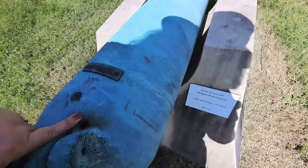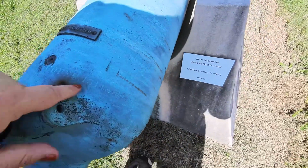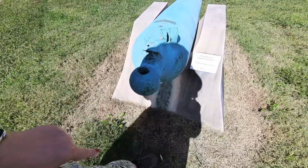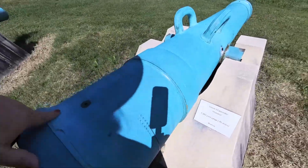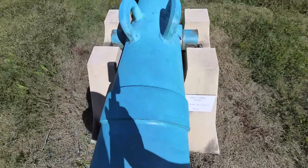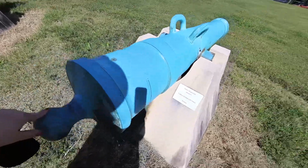And it says, I don't know, Ames Manufacturing Company, Chicopee, 1,314 pounds. I can't read that. Number 388. Chicopee was, if you haven't been up to the ironworks in Chicopee, it's really interesting, someplace to go. Union 32-pound howitzer, 1,500 yard range, 0.85 miles. Again, bronze. Again, the U.S. at the top. Interesting. It looks like it has two handles to be able to be carried, but it must have been way heavy.